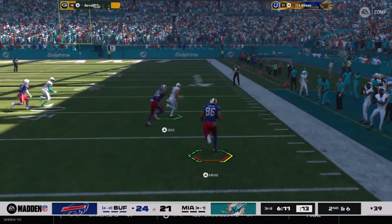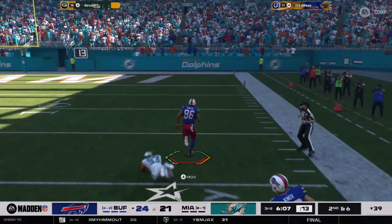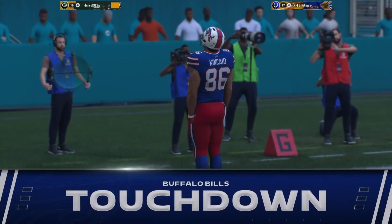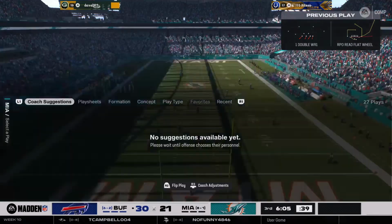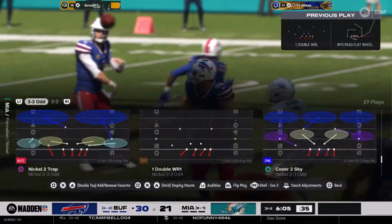Firing quickly is Allen. That's complete. Look at the big fella go. Inside the 10. And he'll take it into the end zone for a Buffalo touchdown. They help you with that one because they just dive in there anyway. And the Bills are able to strike quickly to add on to their lead.